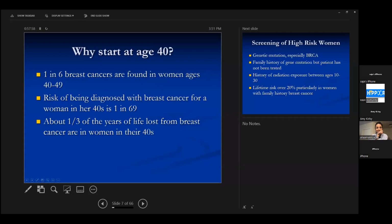Why should women start at age 40 as opposed to waiting later, like the American Cancer Society and US Preventive Services Task Force recommend? Well, one in six breast cancers are found in women ages 40 to 49. So it's not uncommon for women in their 40s to be diagnosed with breast cancer.